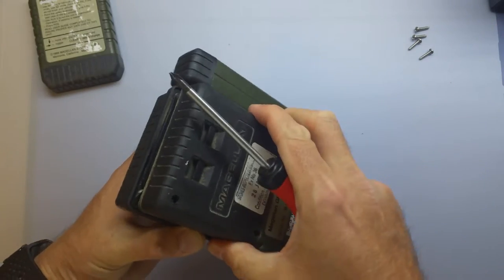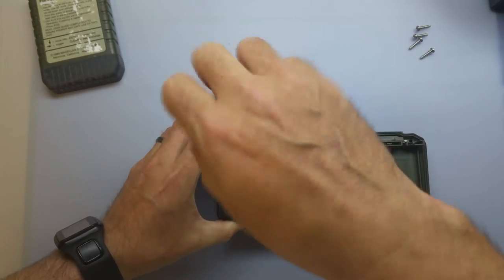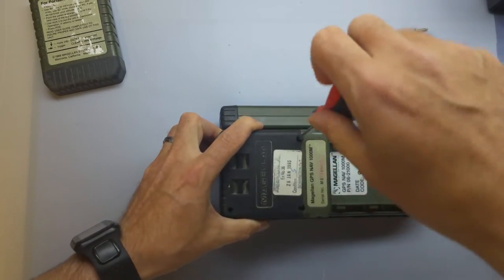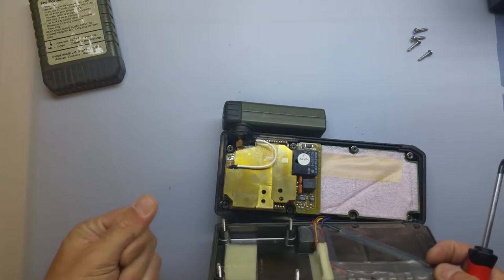And you just know, because this is a piece of military kit, that it's going to be good quality inside. Not like nowadays, where we don't throw enough money into the defence budget. But okay, here we go.